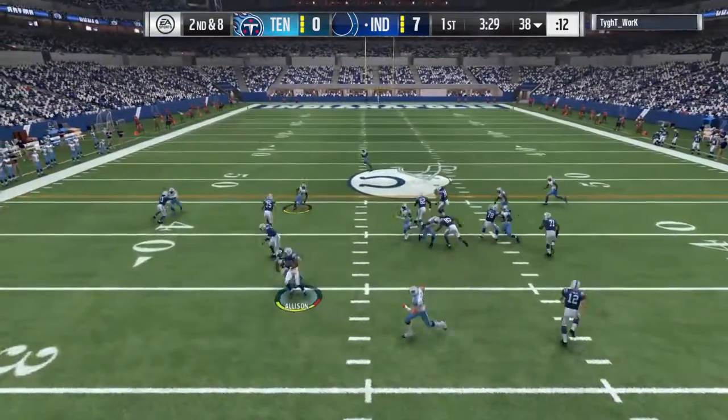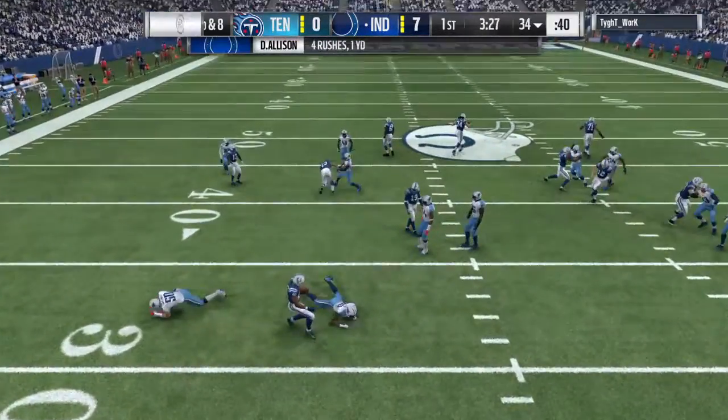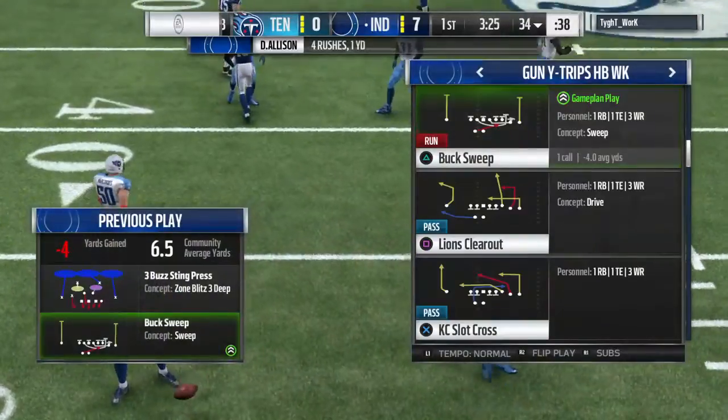They'll run it now out of the gun. And he is going to lose yardage here. It's a loss of 4.